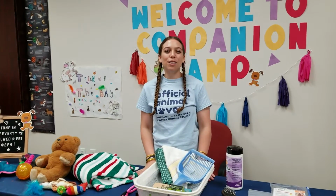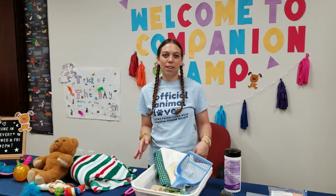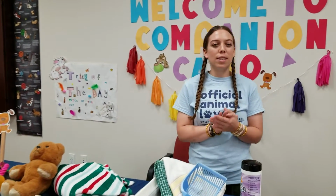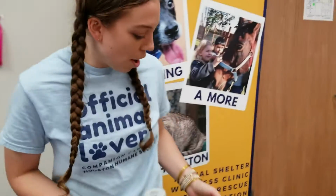So we decided to show you guys how you can prepare your animal in case of any disaster that happens. All right, so we are going to show you guys how to make a kit and what items to put to prepare you in case of an emergency. If you need to leave really quickly, the most important thing to do is to be prepared. So we're going to show you guys what you need to have with you in case of emergency for your animal. So let's take a look.